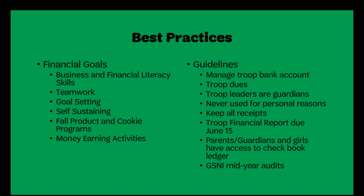Since you are the guardians of the Girl Scout account, here are a few things to keep in mind. Never use the Girl Scout account for personal reasons. All receipts should be kept throughout the year. Troop financial report is due June 15th every year. Parents, guardians, and girls have access to the checkbook ledger at all times. And GSNI randomly selects troops throughout the year for a mid-year audit.